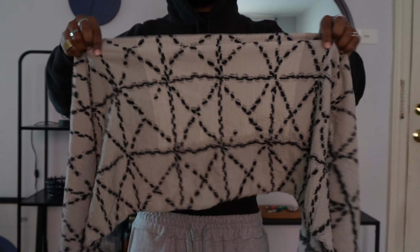Next one we got is this scarf from Kapital. So this is my first Kapital piece. I never owned a piece from them before. Was debating between this and another one, but decided to get this one. Felt like it was a little more wearable.